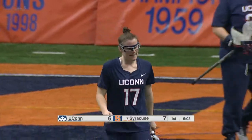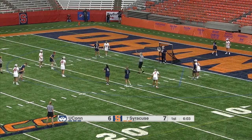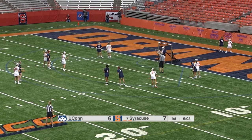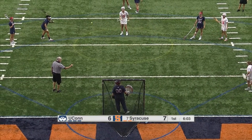Yeah, that one was just a foul on UConn. Got a little crazy with the stick there, but again, bailed out a little bit. Would have been a turnover. Hooper would have been able to scoop it up in the crease. Syracuse 50% so far on the free positions, 2 of 4.